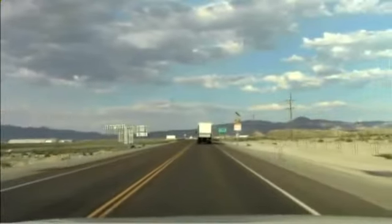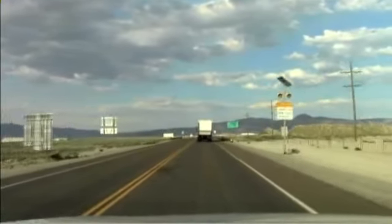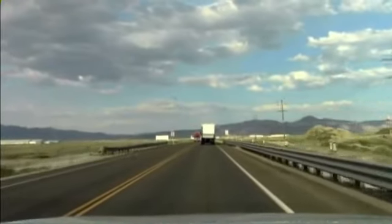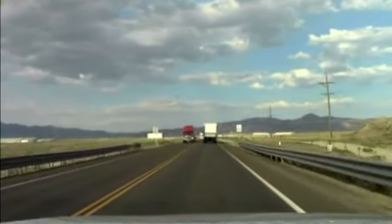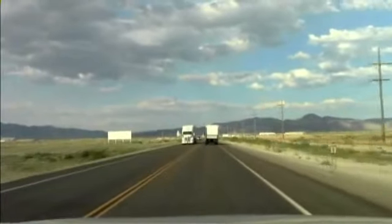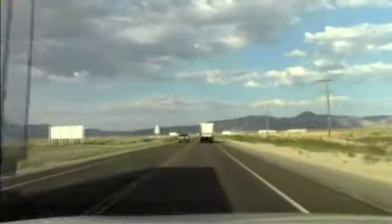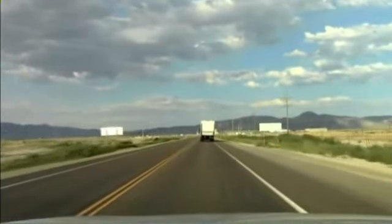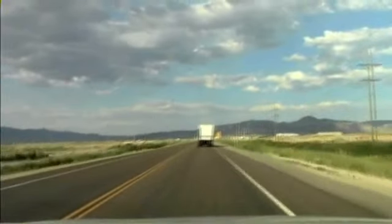Next gas, 100 miles. Tonopah, 103 miles. I'll shut this off pretty soon. It is 6:34.